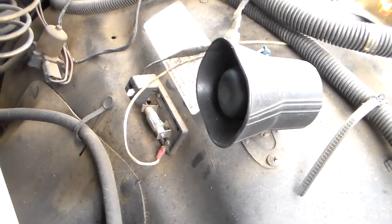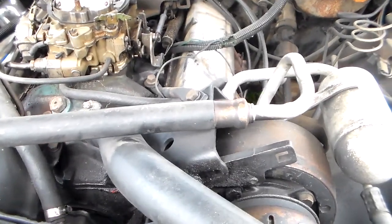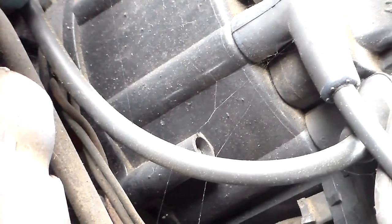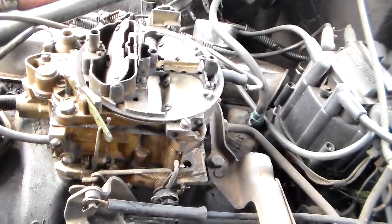Got a fuse in it over here. Or a light or something. What is that? It's been under hood light. But you look how twisted that fuel line is. Can't do that. There's your good old Quadrajet. See what the numbers on the carb are. What is that? 17057. That's probably the original carburetor. 17057. That's a 77. So yeah. All right. Well.